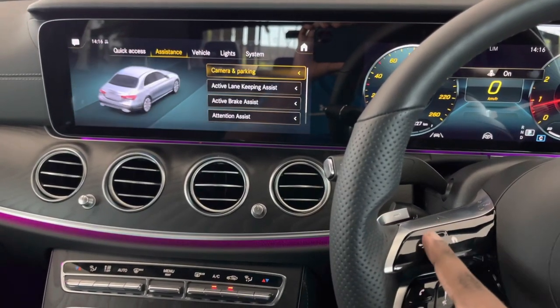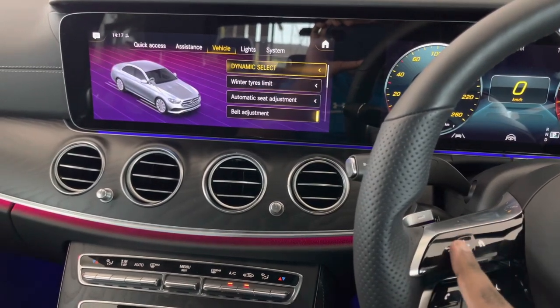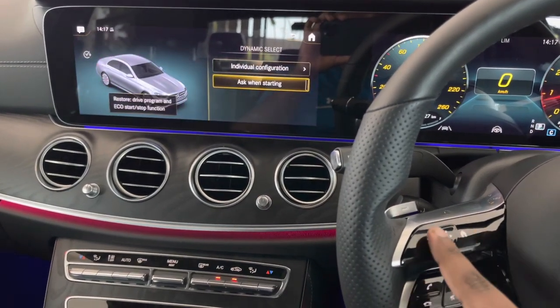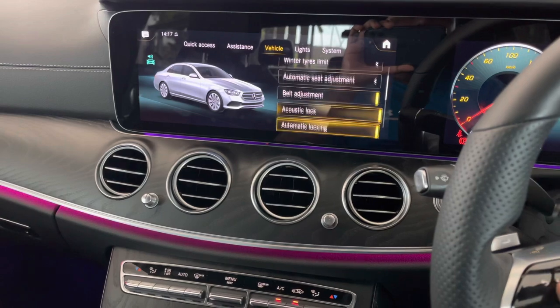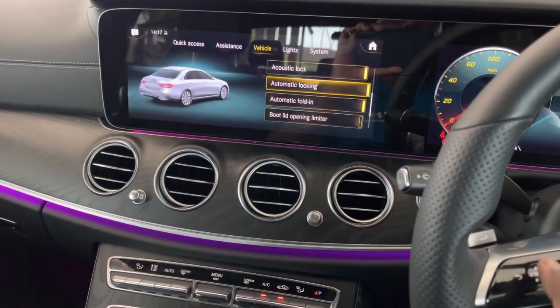And then next up, let's go to vehicle, dynamic select. Winter tire limits. Under dynamic select, you can adjust your individual configuration and all that. Winter tire limits, automatic seat adjustment, belt adjustment, acoustic lock, automatic locking, automatic fold in, boot lid opening timer.